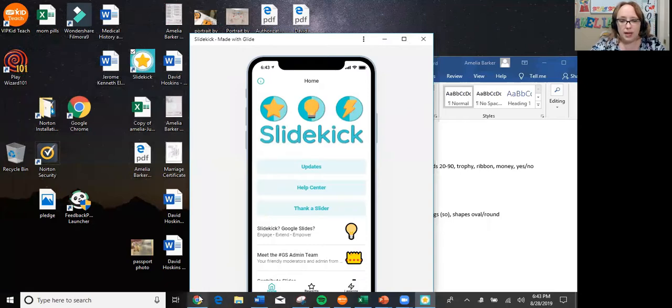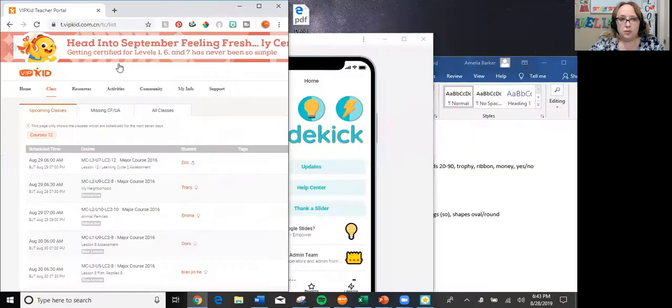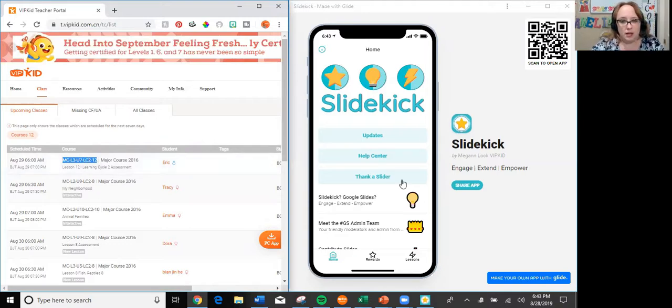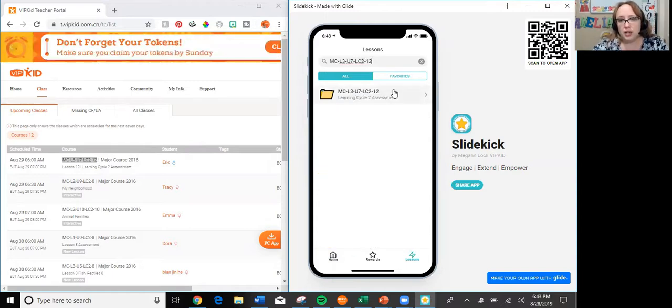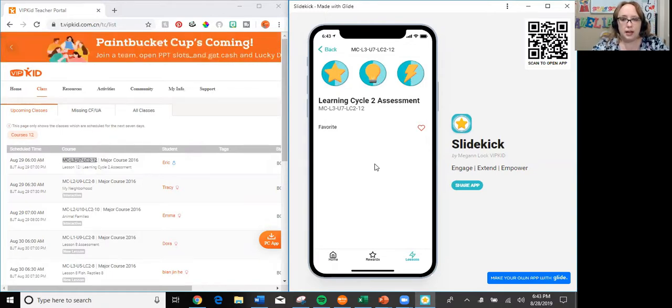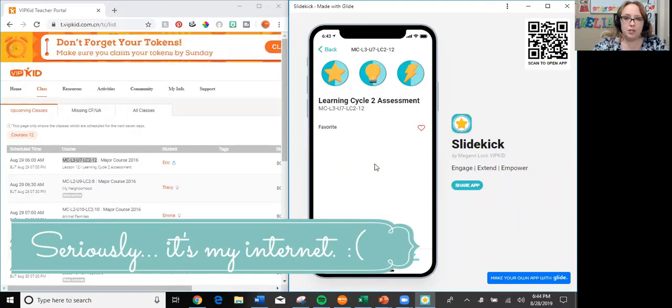I should have left my app up, because what I'm going to do is copy and paste my lesson title there. I'm going to go into lessons and search, and pull up that lesson. It takes a second to load in Sidekick, but trust me, it is worth the wait. Oh my goodness, game changer.